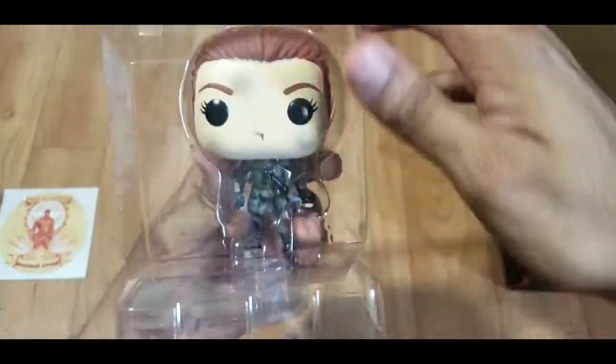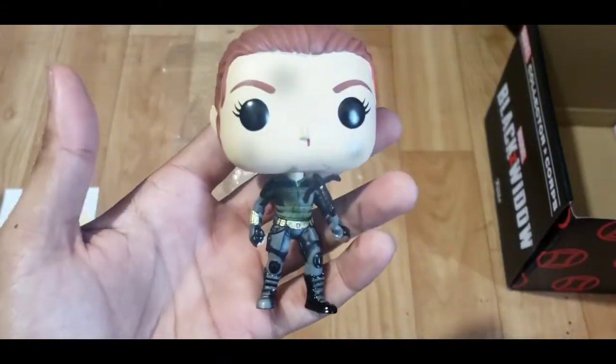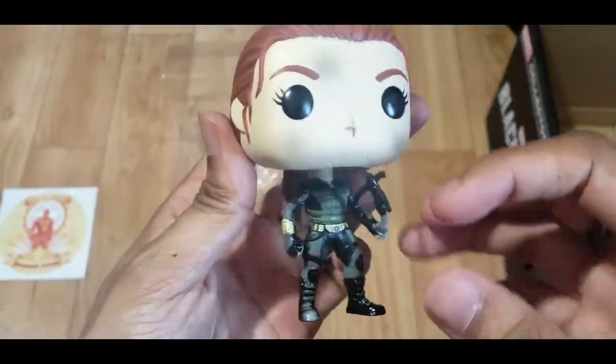Oh, she's really in there, guys. But I'm not going to open her all the way. Actually, let me see if I can do it off camera. Okay, so she was actually pretty easy to open up. So this is really nice.